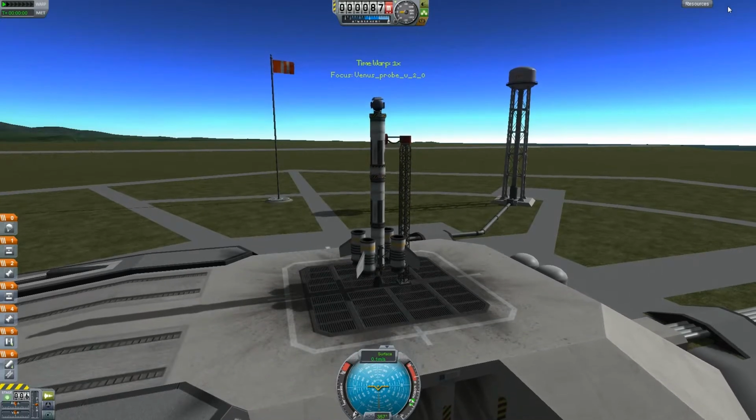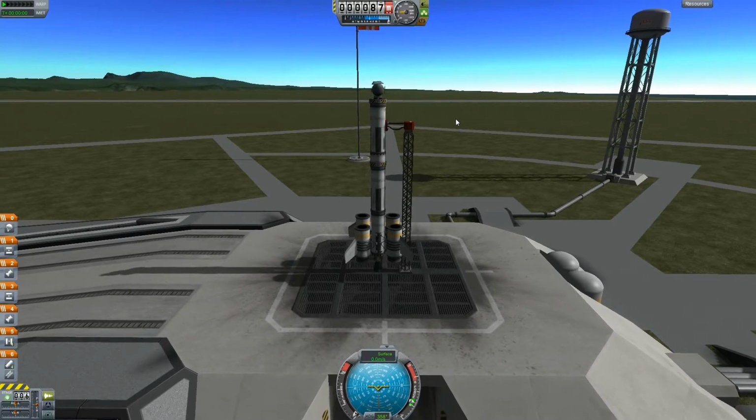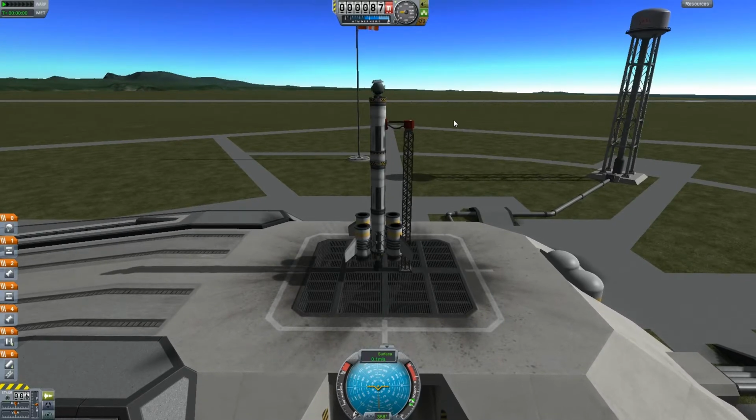I may have some control stability issues here, that's why I added the winglets. I also added this tower, just because it was flopping around so much. So, let's put T on. I've got solid boosters, so don't power up just out of habit, but I'm not going to be using rockets right away. Just boosters. Here we go.